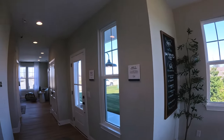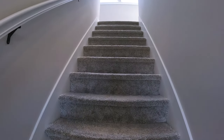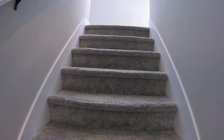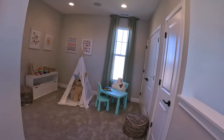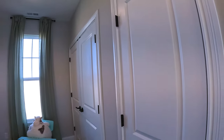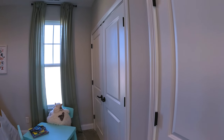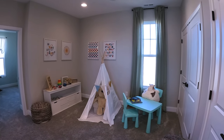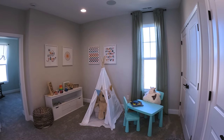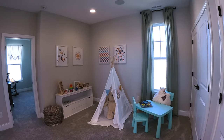Okay, let's go upstairs and see what the rest of the house looks like. Carpeted stairs, cuts down on the noise. We'll turn right here. You've got a linen closet. Your mechanicals are in there. Fairly small loft, but you could use it for an office or kids' play area. You could put a TV here with a chair or two.